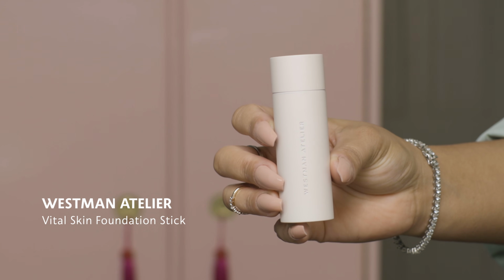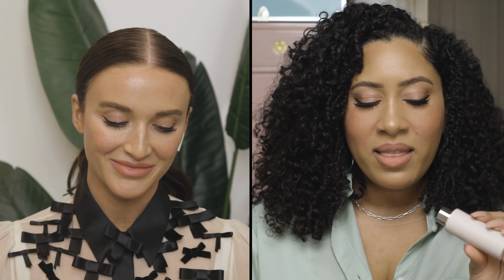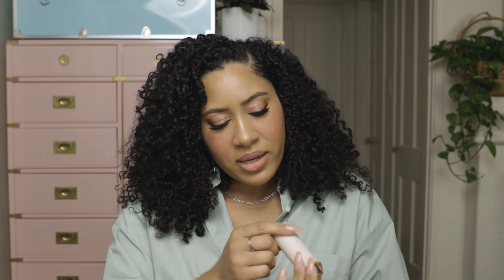Something that is very new to Sephora that I'm excited about is Westman Atelier. I feel like this is ultimate luxury. It's absolutely beautiful. So beautiful. This is the Vital Skin Foundation Stick, and it's very heavy, and the metals look really nice, which I really enjoy. I'm shade 10. This is really nice if you have drier skin or dehydrated skin, or you just want something that looks a little bit more natural finish or radiant.